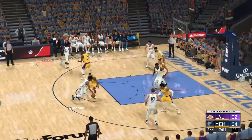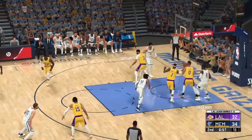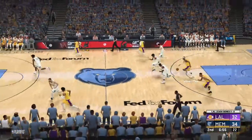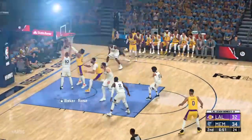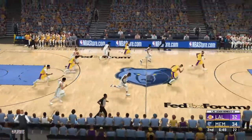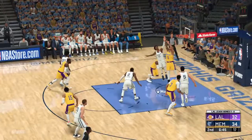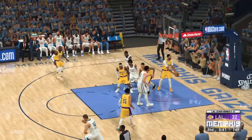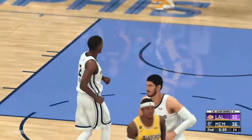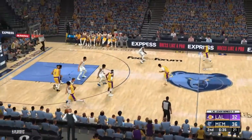Now here's Morant. He's guarded by Caldwell-Pope. Here's Jackson. The putback. Rebounded by the Lakers. Down low. Here's Rose. Can't tie it up as that one misses. The Grizzlies shooting 38% from the field. A pretty weak showing for them. Offensive rebound. Kanter finds Jackson, and the basket is good. Jackson's got his 3rd basket of the night right there. Los Angeles has gone 0-2 from deep here in the second.